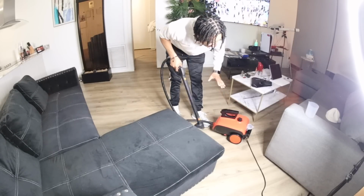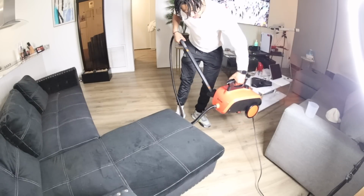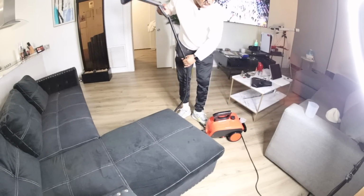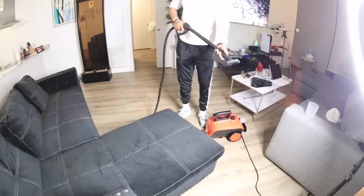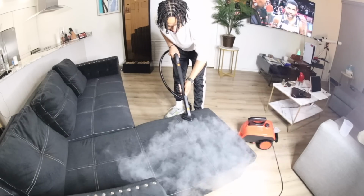So it's hot. It's got wheels on it. It's not that heavy. It's really portable. And like I say, man, it's got a lot of extensions you can use. And we're gonna make this thing work. Let's see what it hits like. Oh yeah.